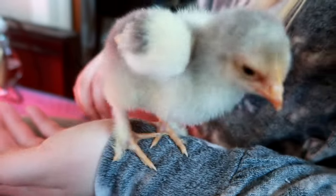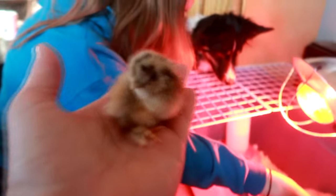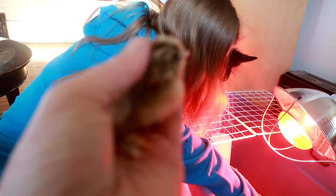Hold that chicken in your hand so people can see how big that chicken is. This is Bella. So you see that chicken? It's a whole week bigger. Hi, that's Bella. That's what she does. She stares into your eyes. Hello. All right, put Teddy back. I call him Teddy. I think he's a rooster. His name's Theodore, though. Sophia and Teddy.